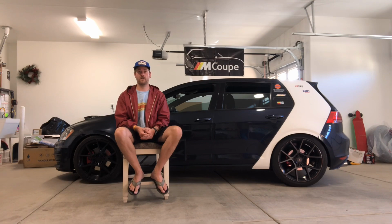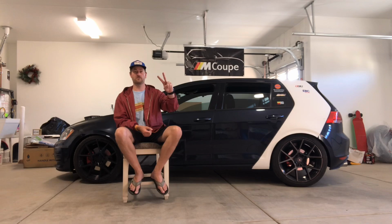It doesn't give you any throttle response. I have one on my car, I have the CTS turbo one, but I have not noticed a single thing that the turbo inlet pipe does outside of just me knowing that I have it, and that's about it. So as far as performance, this is one of the worst mods that you can do for your car, which is why it's number 2.